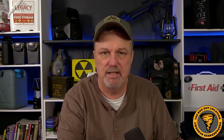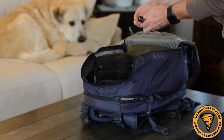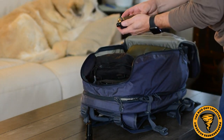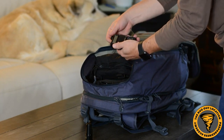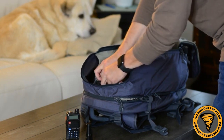The things in it need to be checked and make sure that they're not expired. There are so many different things in a bug out bag that you need to make sure of. Anything that takes batteries, anything that's rechargeable, anything that could expire. All of these different things need to be checked on a regular basis. And I suggest at least twice a year. Out here in Colorado, it's a little bit more than that because of the changing seasons.